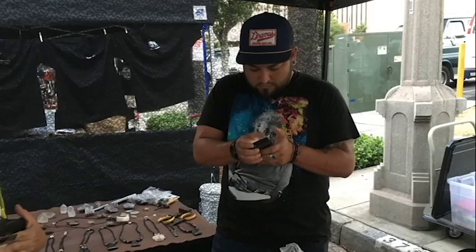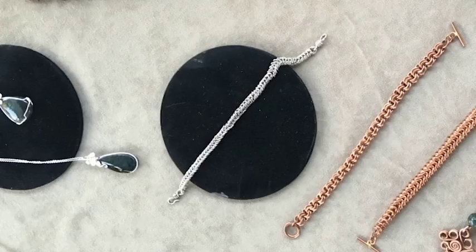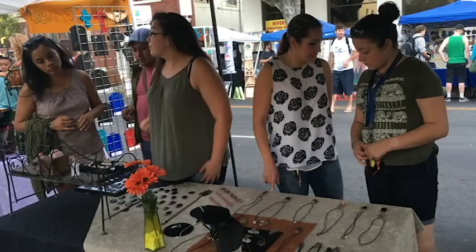I got lucky, I got to meet him at Venice Beach, and many other artists at Venice Beach, and I learned a little bit from everyone, and I just combine different techniques into my own. There's wire work, silversmith, and chainmail weaving, so I combine a little bit of everything to make my own designs.